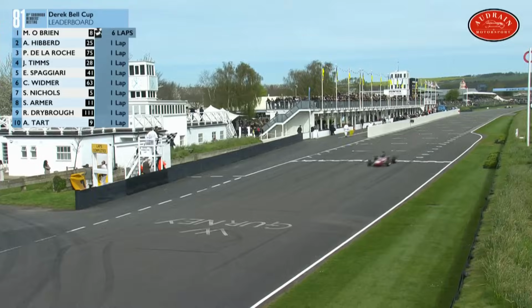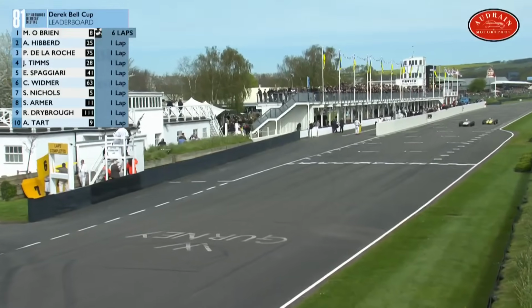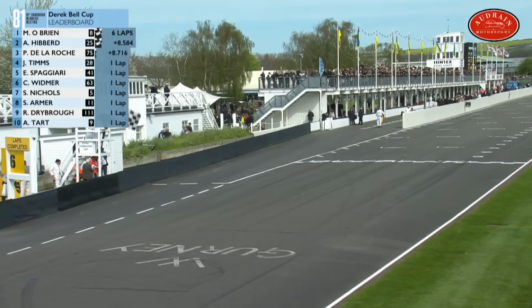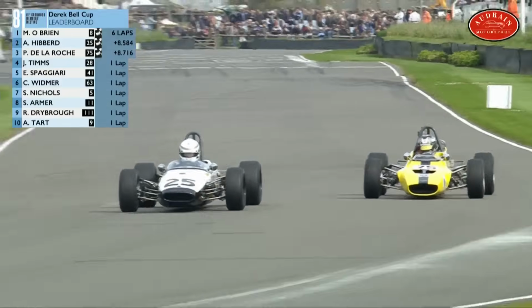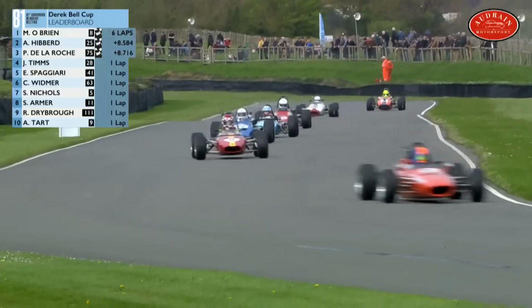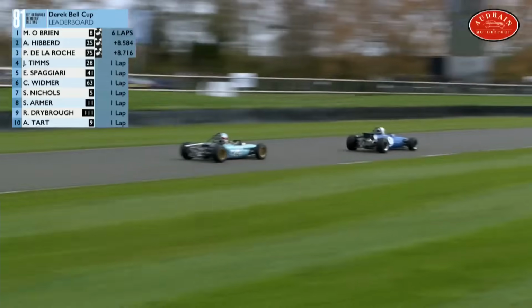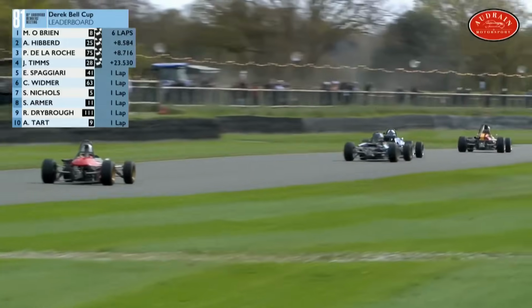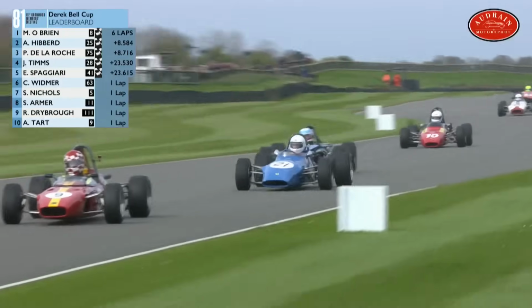That's the Derek Bell Cup. Who's going to come through in second place? It's going to be the Brabham, surely, of Andrew Hibbard. But we've seen drag races to the line. It's very close. One car length between him and the Alexis of Peter De La Roche. They will have enjoyed that. What a battle to the line. A race interrupted by a red flag, but when we got going again, Hibbard and De La Roche delivering us some spectacular racing. But all the plaudits go to Michael O'Brien, who takes the win for the Derek Bell Cup in his Titan.